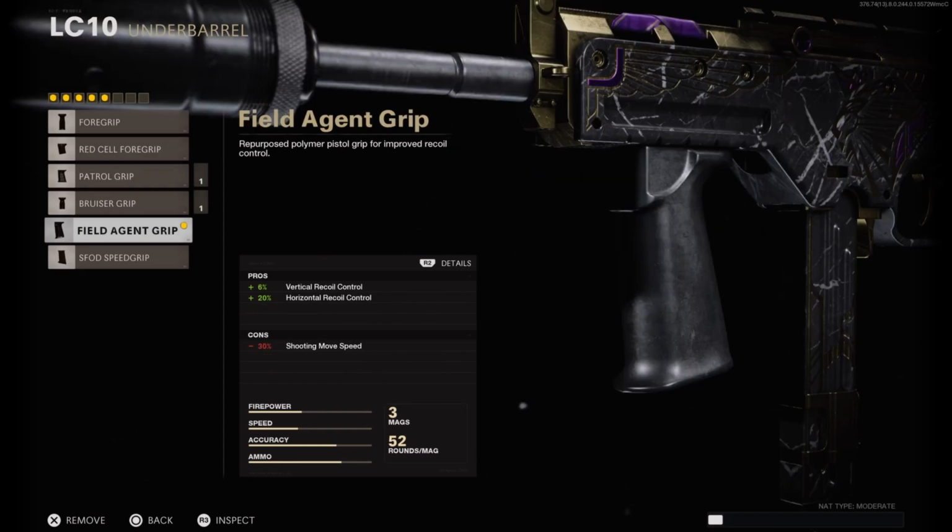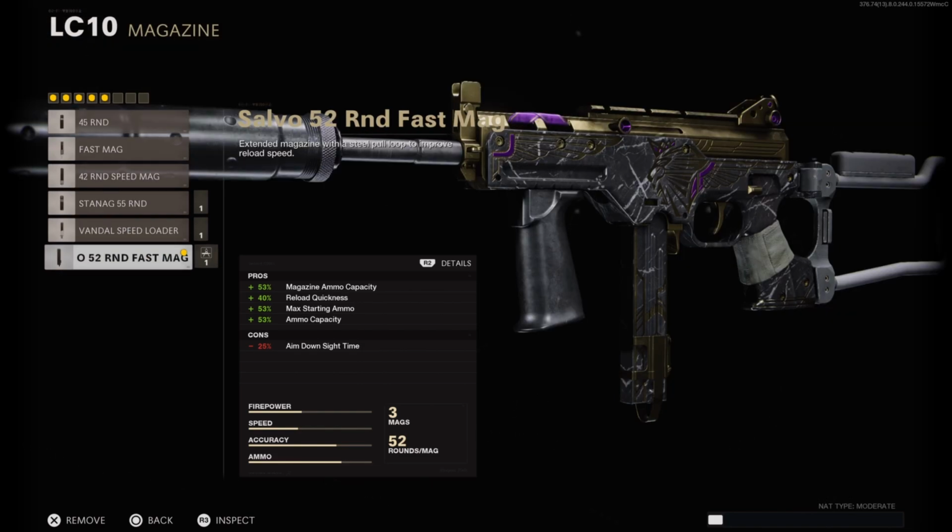The underbarrel of my choosing for the LC10 is the field agent grip for a plus 6% bonus to the vertical recoil control and a plus 20% in the horizontal recoil control. Now again, like I said, I kind of don't like the shooting move speed con of a negative 30%, but I feel like the LC10 is pretty good in those medium range gunfights as well, where you really don't notice it as much. Honestly, I feel like you only really notice the shooting move speed a ton when you're hip firing, which isn't often, of course, when you're in those medium range gunfights. So we might as well reduce as much recoil as we can, because we are going to absolutely beam people at medium ranges.